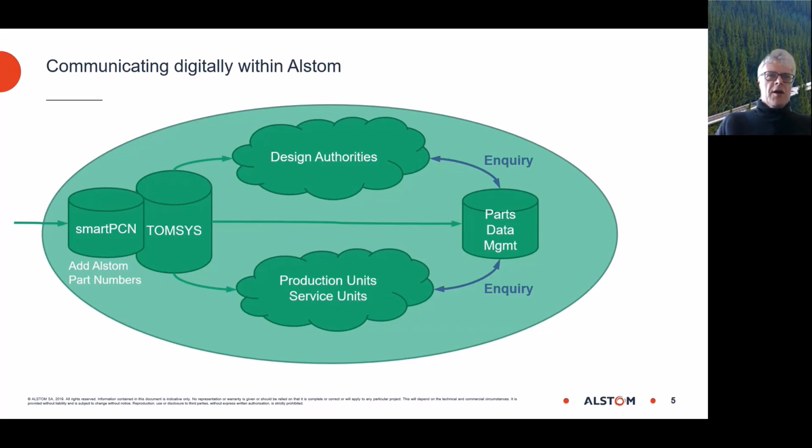Well, the format is free, and with our TomSys database, which is our obsolescence management system, we added a module of that database into which we put the format, the structure of a smartPCN as a data table, as part of TomSys. That allows us to add Alstom part numbers to the part numbers that we receive, and that enables us to send them forward both to the design authorities within Alstom, to the production units and service units that use our data, and also into our parts data management tool.